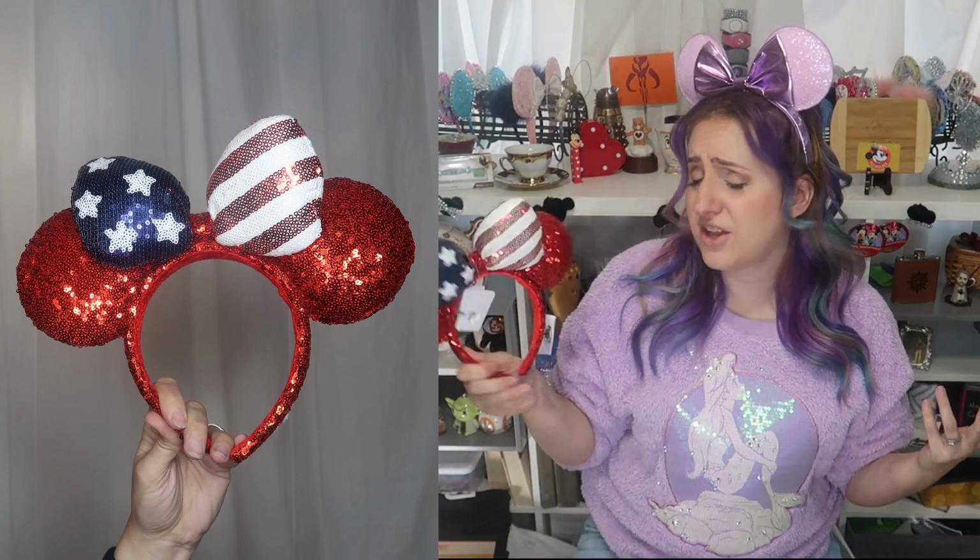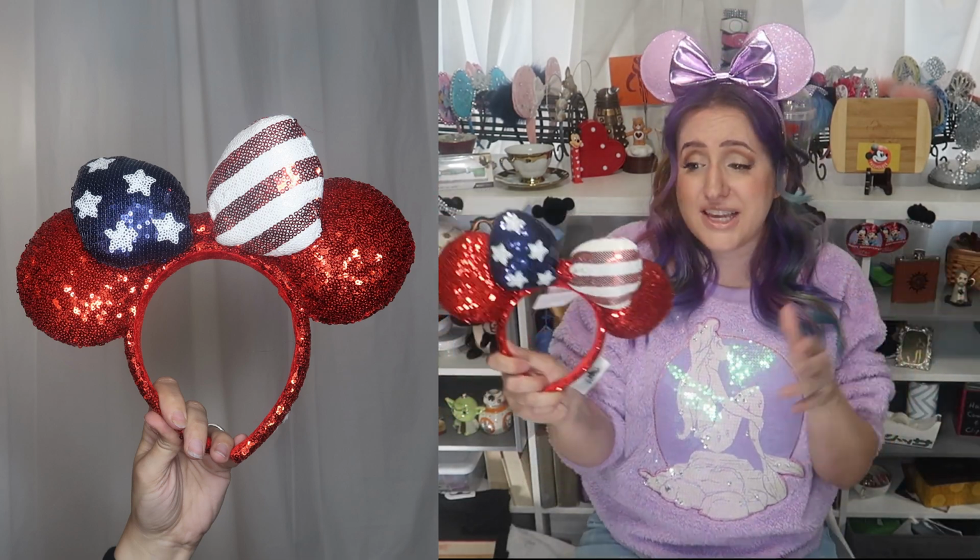And the last pair of Mickey ears that I picked up was because my birthday is July 2nd. There's a pretty good chance that at some point over the years I will be in the parks on or near July 4th. So when I saw these ears for $4.99, I kind of had to. I mean, they're just so patriotic and they're sparkly. They're red, white, and blue. I have a dress that will be absolutely adorable with these, so I had to.